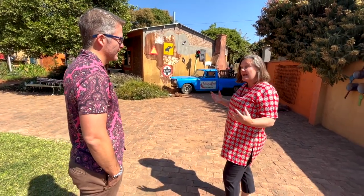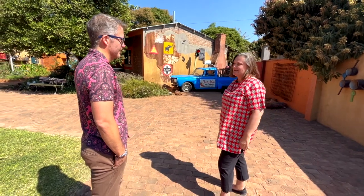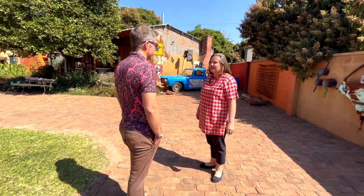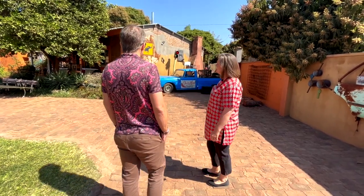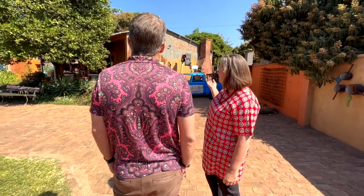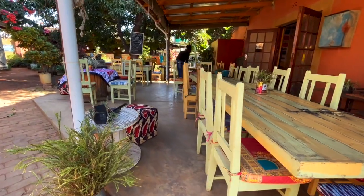right? A real life, real Zimbabwean life. Absolutely. And they're humble people, they're hardworking people, they are so friendly, and it's a wonderful community to be part of. So very proud of that, and very proud of this little house that we've turned into a restaurant. It's a 1930s house, brick on sand.